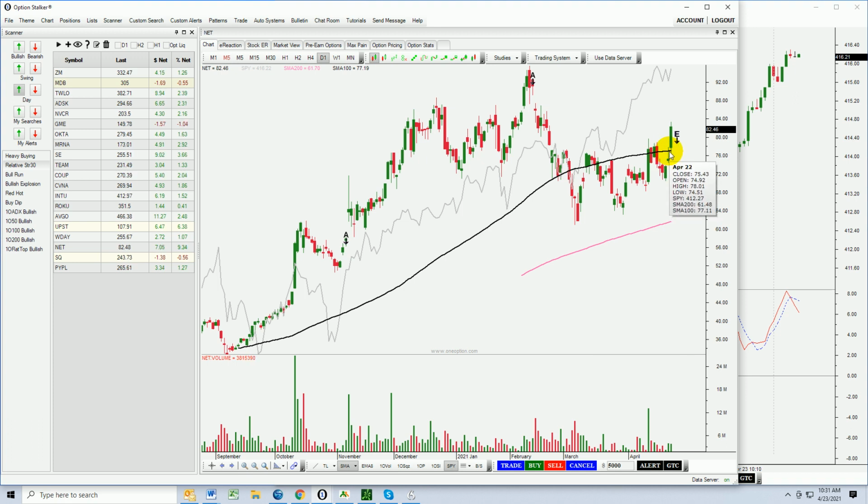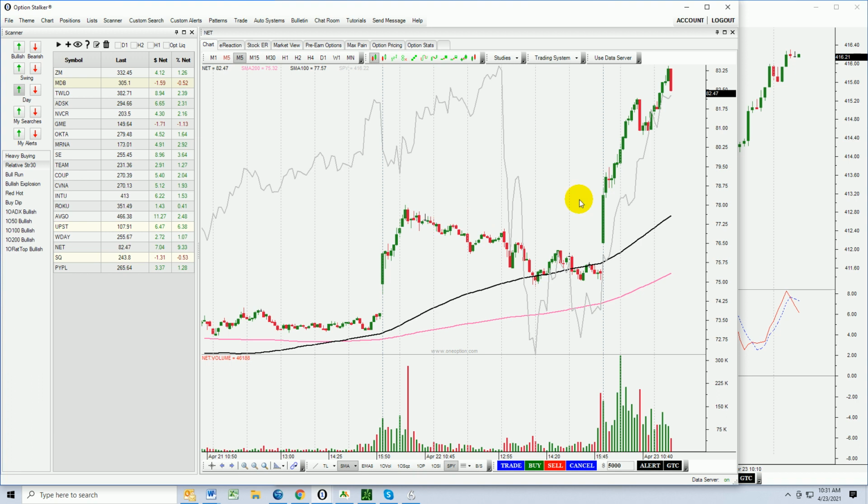However, look where it opened today. Above the 100-day moving average. Once it cleared that 100-day moving average, goodbye. I hope that you've had enough evidence over the course of the last couple of months, or at least watching a handful of my videos, to know that this is an edge that you need to have working for you.